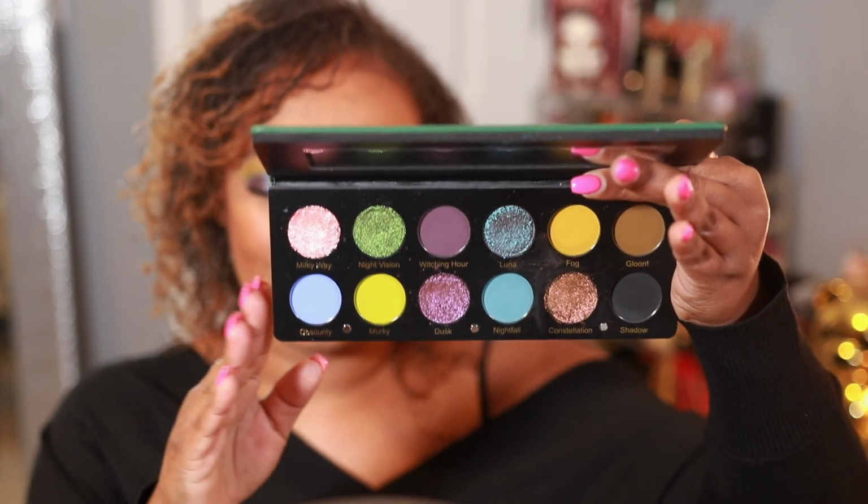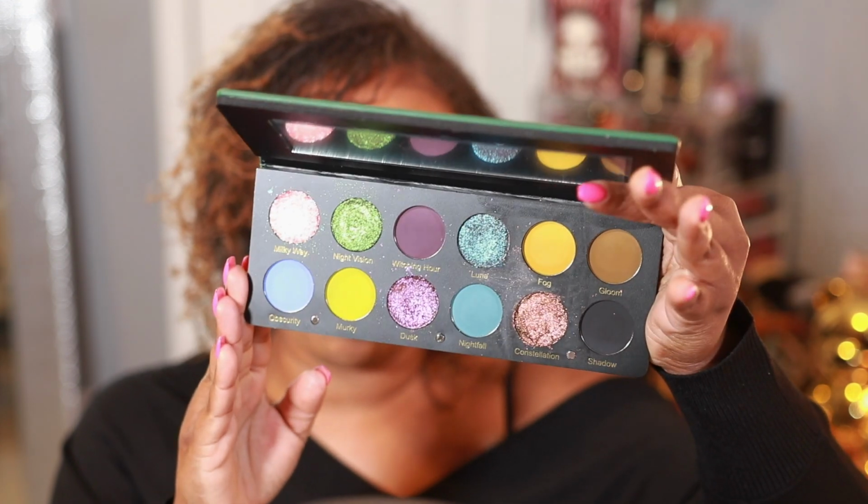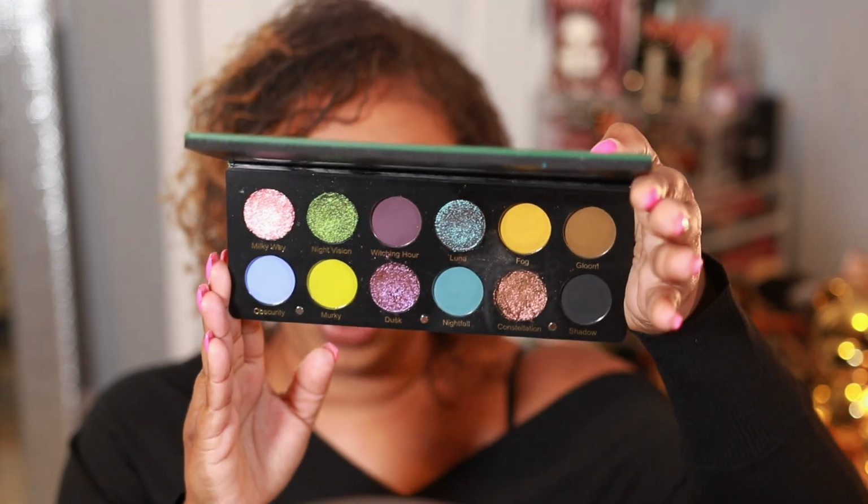So I just really appreciate this color story, and that's what made me want it. I was like, yes, this is unique. I am all about my unique color stories at this point because I have a lot of makeup, okay? And Glaminatrix is a brand that I've really been loving.